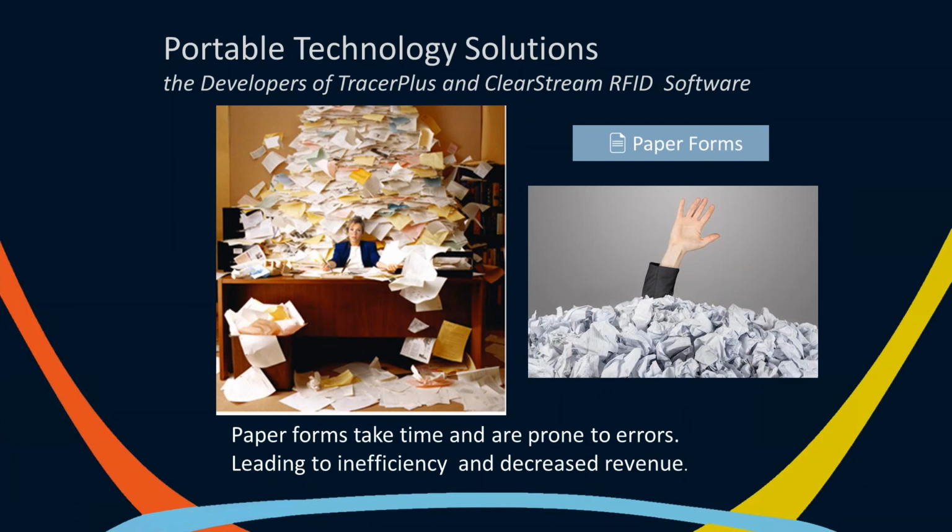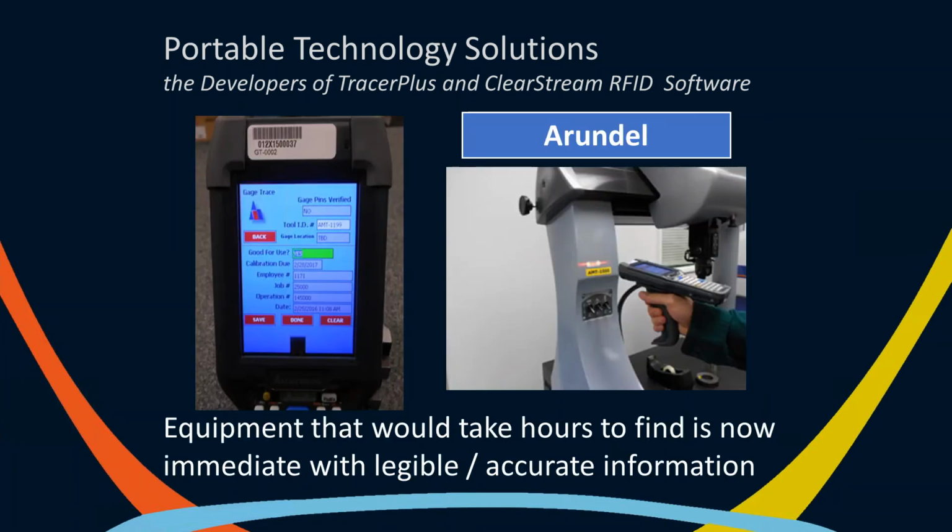Whether you're using pen and paper to collect data or nothing at all, I think we can all agree the reason you're here today is to find a better way, a way that will enable your organization to remain in control of your data and provide an easy-to-use system that won't break the bank. We believe TracerPlus is such a system, and we're excited to share it with you today. These next few slides highlight a few of our customers who did find a better way. You can find these, other testimonials, and case studies on our website as well.